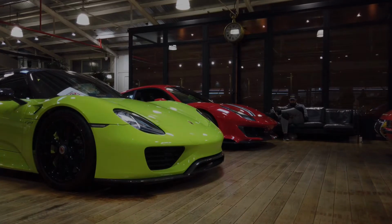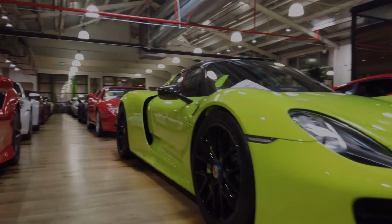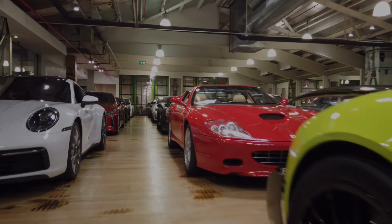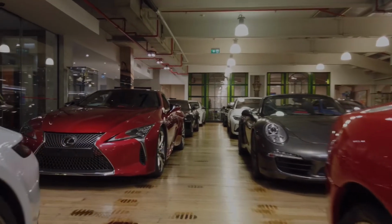Must have really liked that Porsche. I got a few shots of that. The green was absolutely stunning. About a year ago when we went, maybe 2 years ago now, they had a silver 918 Spider. Now we go for a walk again.